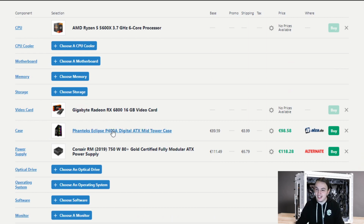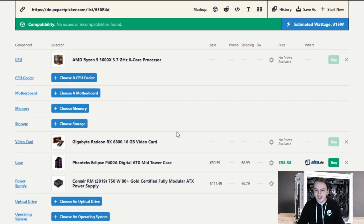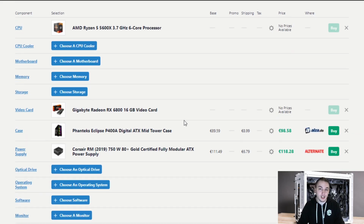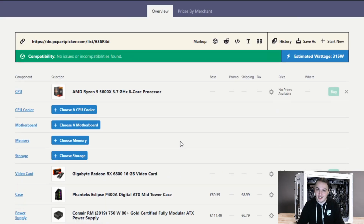And of course, as you might have seen, it's the P400A digital, and that's because it's full of rainbow grade barf RGB in this case. So if you're someone who wants to use that and want to color your PC in that way, then you're more than free to do it. But like I said, it's an amazing case, and you can see a video on that from both Hardware Canucks and Gamers Nexus, and if that is any indication, then yeah, go to them because they're amazing.